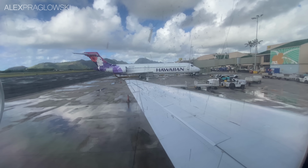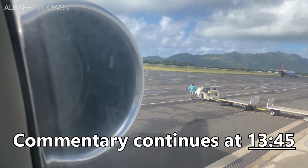The doors were closed not long afterwards, and we were already pushing back. Here's the departure from Lihue off of runway 3.